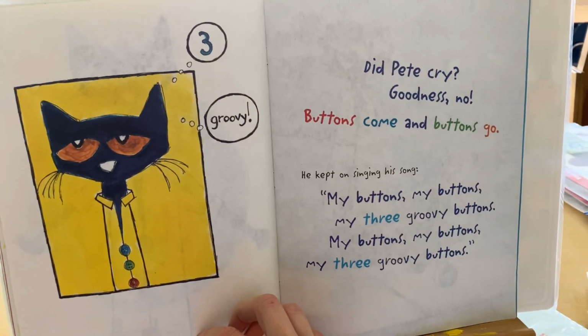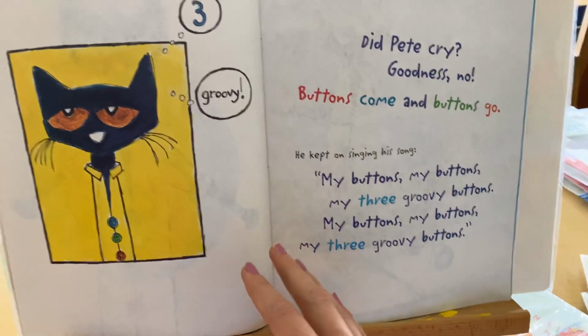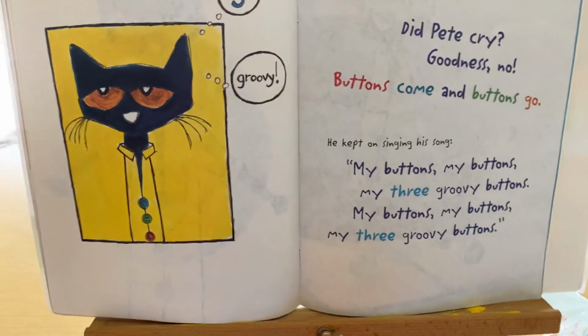Did Pete cry? Goodness, no. Buttons come and buttons go. But he kept on singing his song.